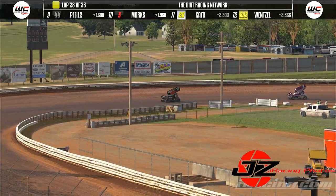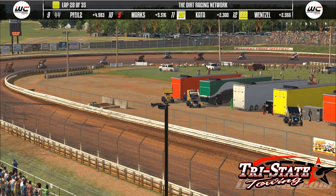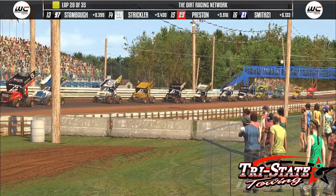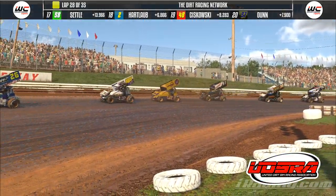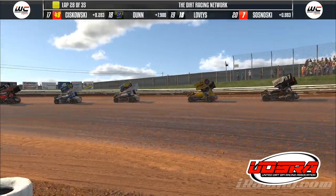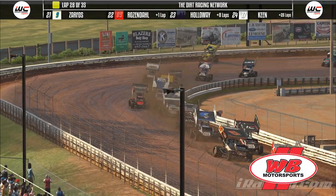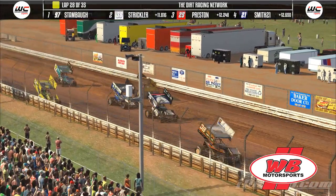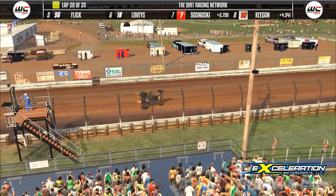I lost sight of the car I was looking for. I want to say that it was Mr. David Flick. Yep, that car is upside down. We'll watch from the restart here. This is going through 3 and 4 right before the green falls. Gets the car going, big check up in the middle. He gets pushed from behind. It looks like Strickler got him, and then Dunn finishes him off.